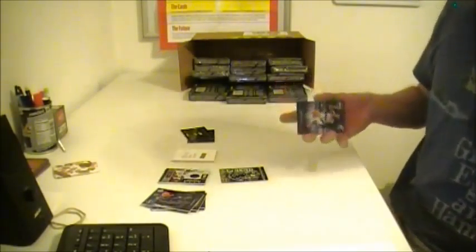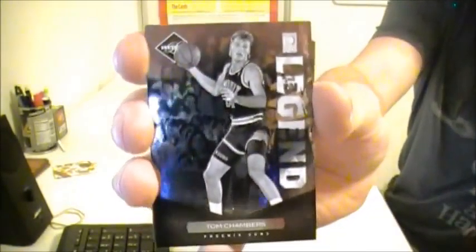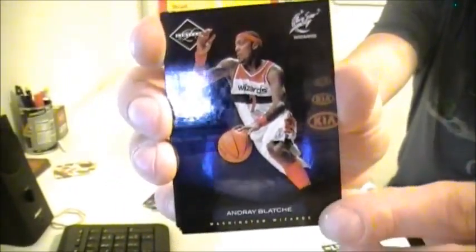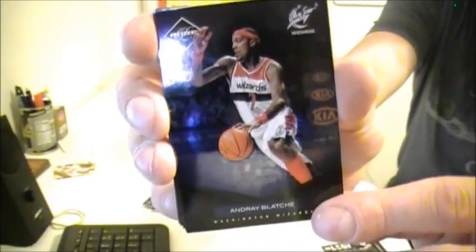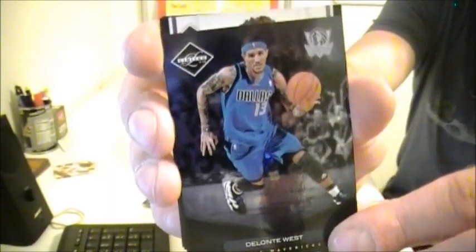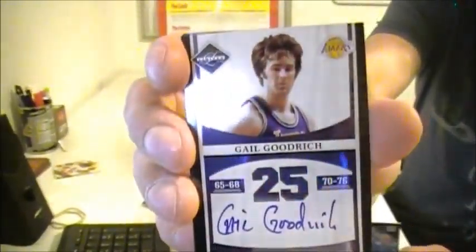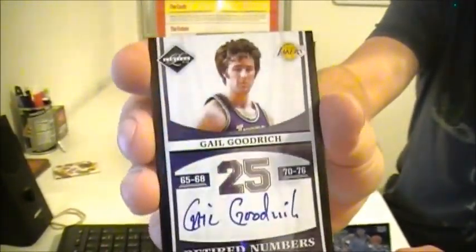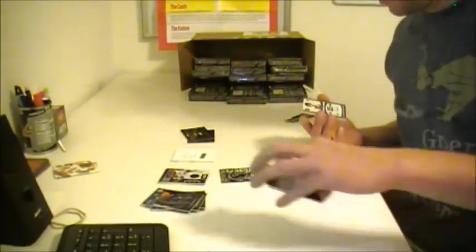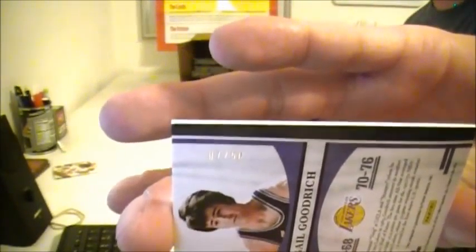Get a live autograph, that'd be nice. Here we go. This one is live, yeah. Tom Chambers, Suns. Andray Blatche, Wizards. Delonte West for the Mavericks. And Los Lakers. Gail Goodrich, retired numbers on card, autograph. Dr. Jones got the show. Gail Goodrich. Gail is numbered to 50. 7 out of 50.